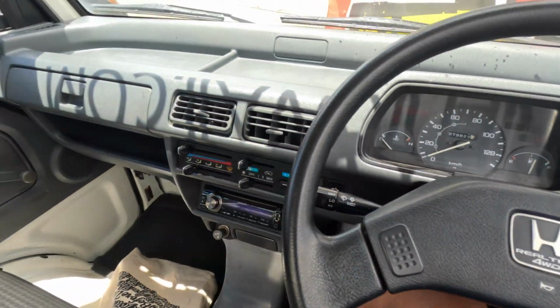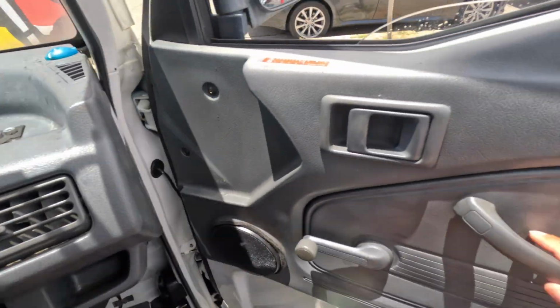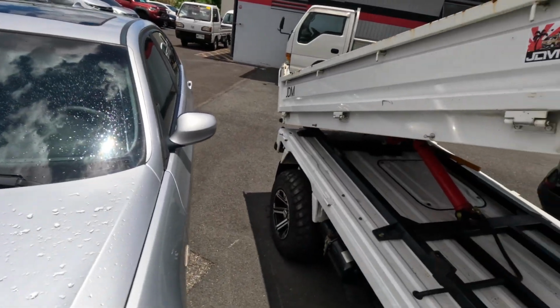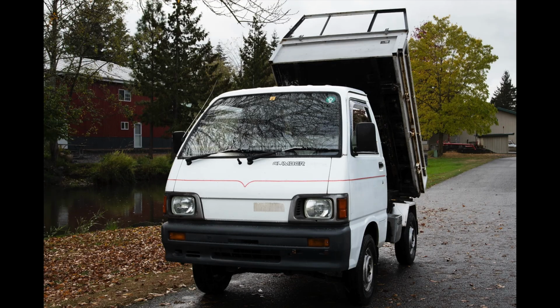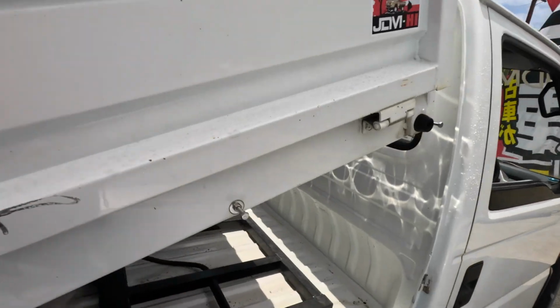What up? Coming to you live from my favorite Kei Truck, a good old Honda Acty. But this isn't any normal Honda Acty. This is a rare dump bed. Before making this video, I didn't know that Honda didn't sell dump beds from the factory. Daihatsu has dump beds, Mitsubishi has dump beds, Suzuki has dump beds. But everything you see on here is actually aftermarket.